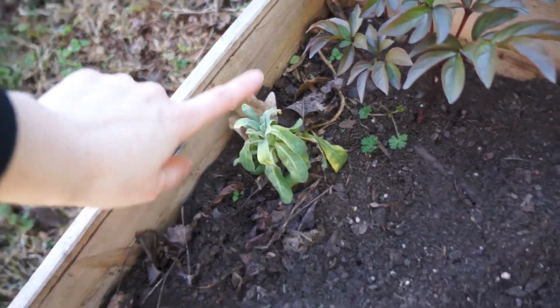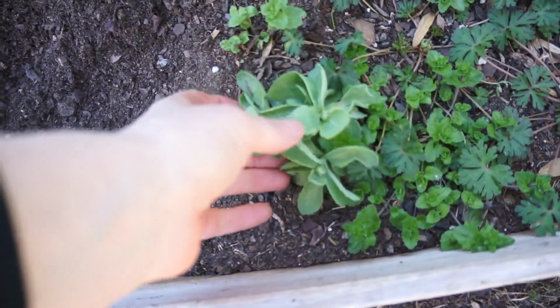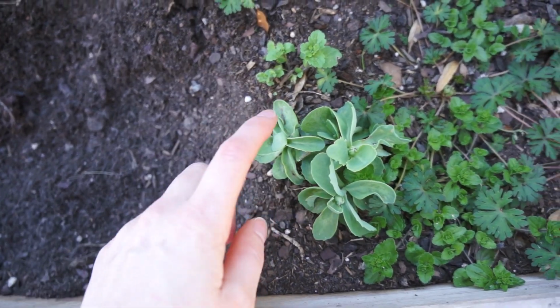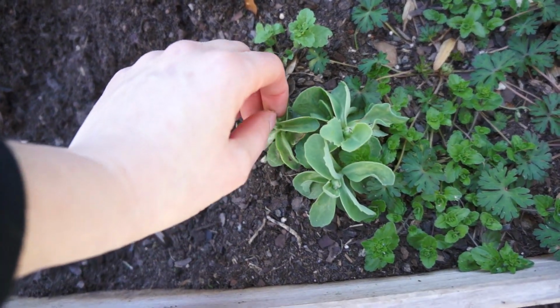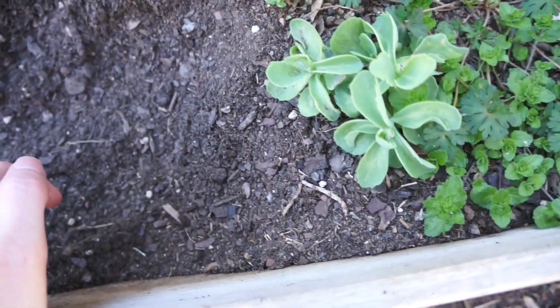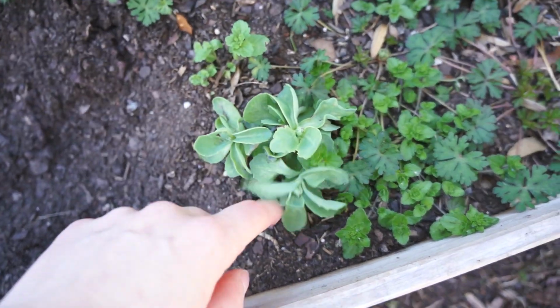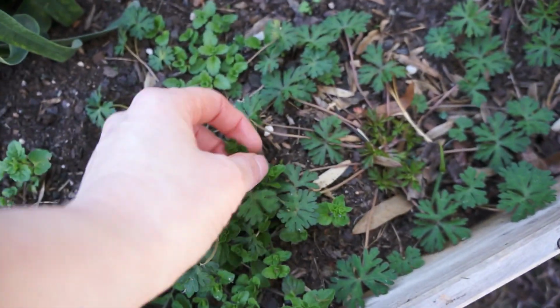Here's another stalk. It looks like we have, no, this is not more of that. This is more of what was in the first bed. What is this? Oh, not yarrow. I'm forgetting the name already. Sedum. This is sedum that's coming back from last year. I need to pull up all these weeds.